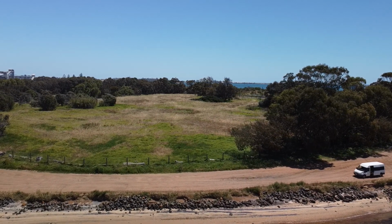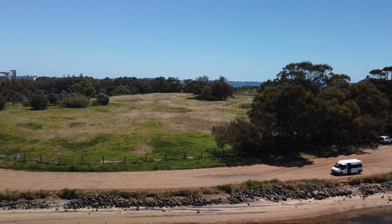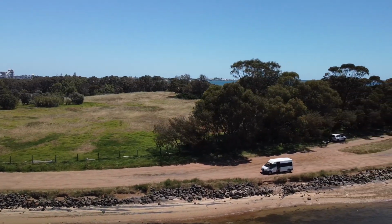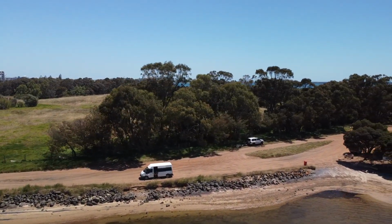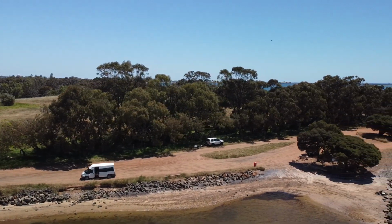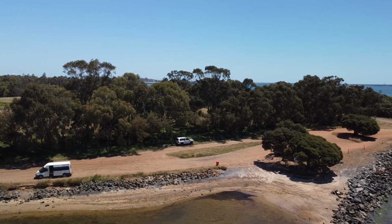I'm not saying that you can park there and camp there overnight, but I've never seen any signs that say you can't, so you'd have to take it on faith, I think. But I do see a lot of RVs camped under the trees there, so as I say, it's a nice spot. It's just a nice place to sit and relax and watch the boats go by.